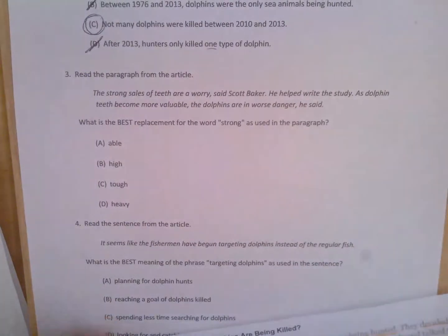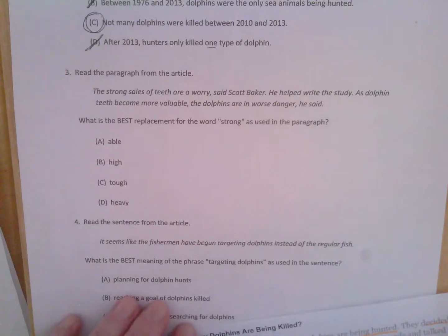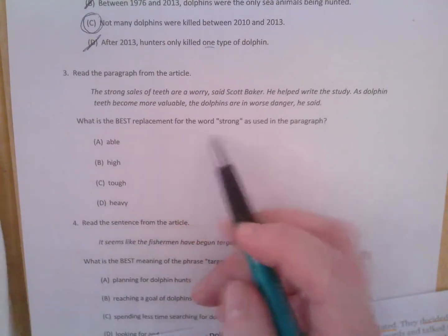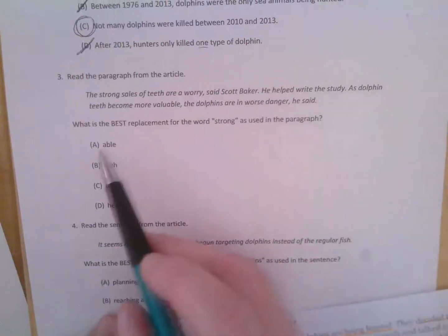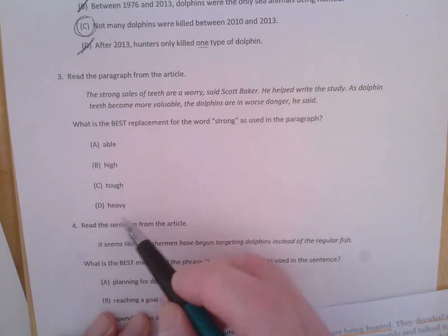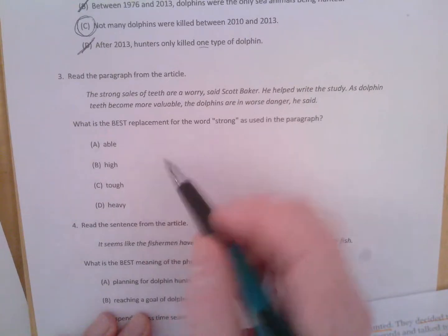All right, let's move on to question number 3. Read the paragraph from the article. The strong sales of teeth are a worry, said Scott Baker. He helped write the study. As dolphin teeth become more valuable, the dolphin are in worse danger, he said. What is the best replacement for the word strong as used in the paragraph? A, able, B, high, C, tough, D, heavy. All four of these words are synonyms for the word strong.